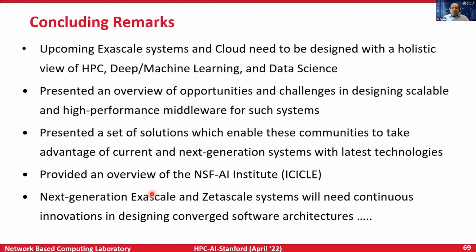I started with a very broad vision that upcoming exascale systems and clouds need to be designed in a holistic manner. I presented some of the overview of the opportunities. I also presented some of the solutions from my group. But what I am presenting, ICICLE, is not just from my group, but from this big organization. So I'm representing them, and we are very ambitious here. We hope that in the next 5 years, we'll be able to really bring AI-driven solutions for the masses, so that the community will benefit.